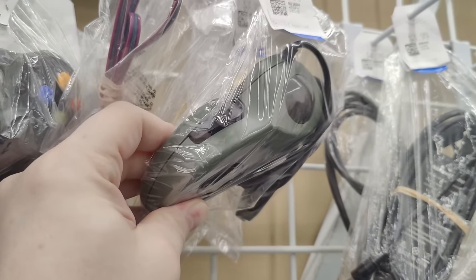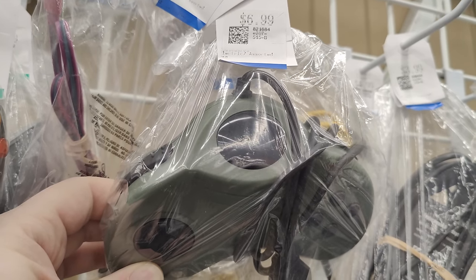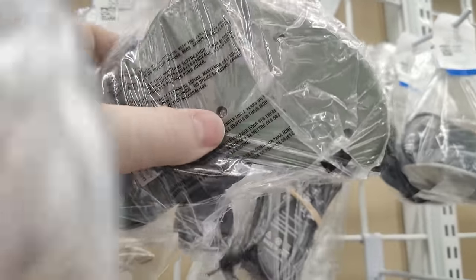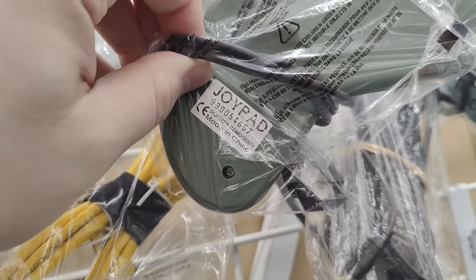They probably are. I also love the big blank plastic thing here that looks like the Xbox controller jewel with the logo on it, but probably does absolutely nothing. And if you're curious who makes it, this is a joypad. It's like a government issue thing. They hand it out to gamers in need.